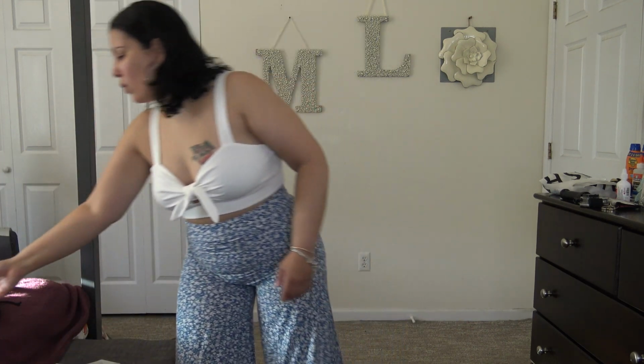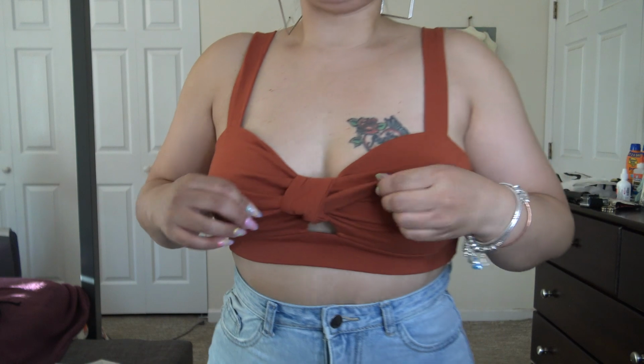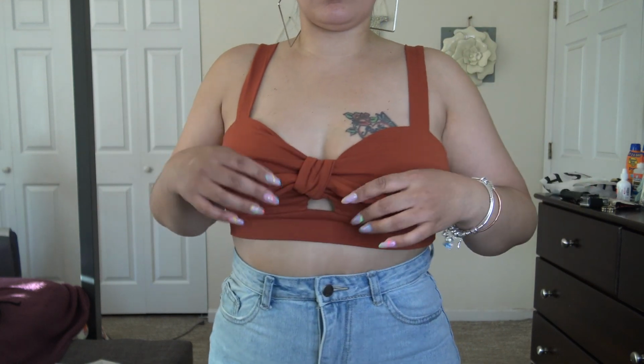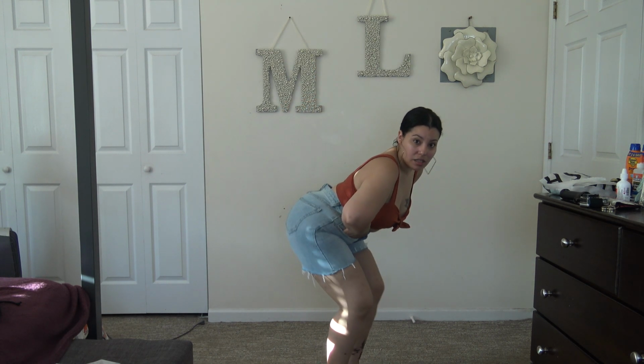I think I have one more. I bought a pair of shorts from Shein. My first set of shorts, so I'm gonna try that one on. So this is the other color. It's like a rust kind of color. And these are the shorts that I got from Shein, which I was pleasantly surprised by. There is a little bit of stretch to them, but they do fit really comfortable.